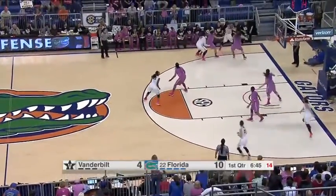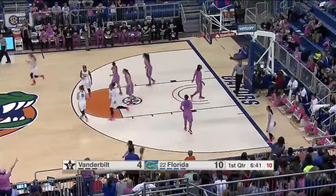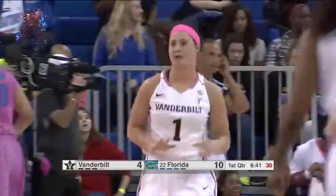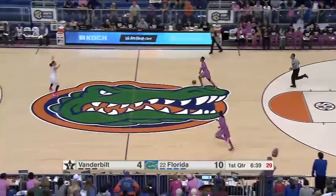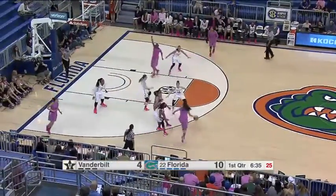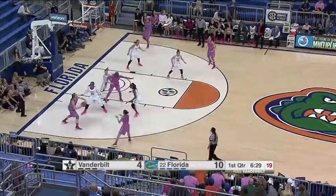Vanderbilt in the half-court offense. Florida in the zone. Inside to Webb. Down in the corner. Turnover for Vanderbilt. And this is a Vanderbilt team with a high basketball IQ, Jennifer. They have a great assist to turnover ratio, but that was an ill-advised pass. Yeah, and they came out, Florida did, with a zone, which they were in man previously. So that definitely probably took Vanderbilt off of what they thought Florida was going to do.